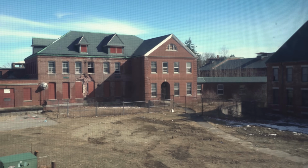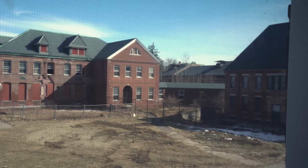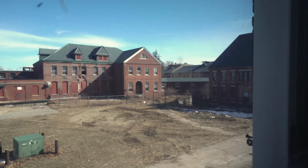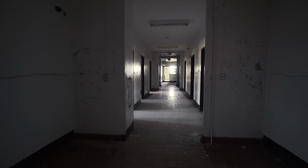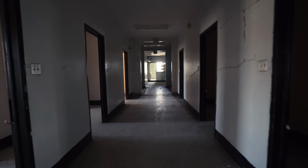Look at the moat over there. That's cool. Oh, yeah. Bricks are falling off the facade. That's so cool. This is a cool building. Prisons and hospitals have very similar architecture. It's kind of funny. Yeah.